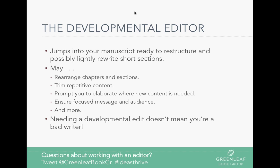The developmental editor will also prompt you to elaborate where there might be new content needed. They will help you ensure focused message and audience. So this is a continuation, as you can see, of your writing coach. They can also work in the grammar and syntax. They can do some high-level polishing. A developmental editor really can do just about anything.